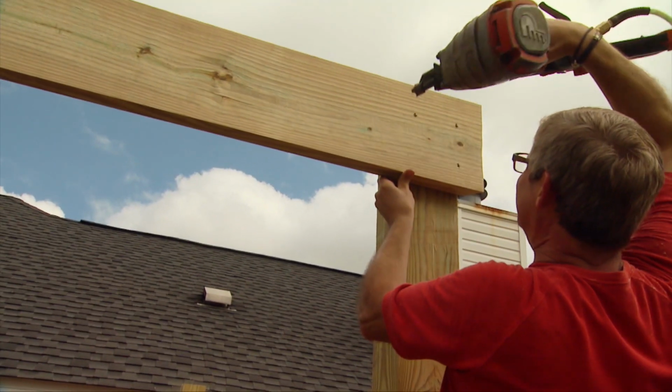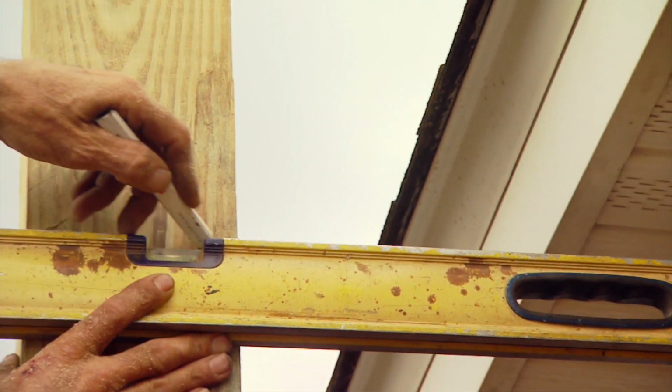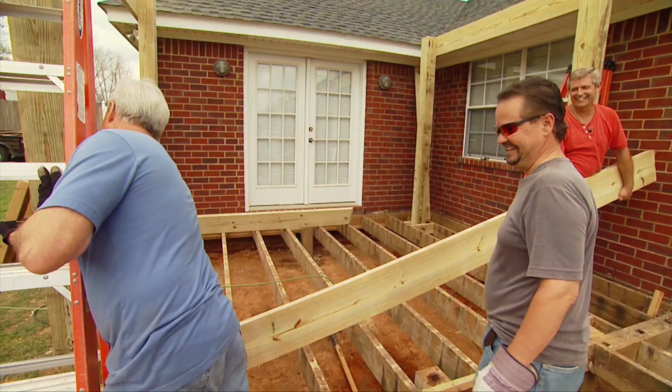The bottom of the 2x10 that will wrap around the pergola should be level with the bottom of the fascia board on the house. Those 2x10s are cut at 45-degree angles on the ends so that when they meet in the corners, no end grain will show.